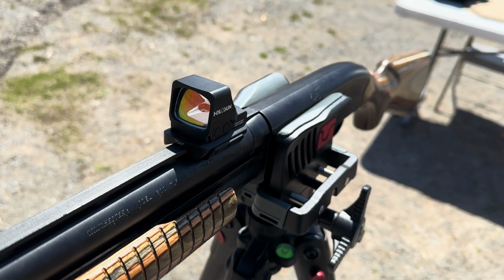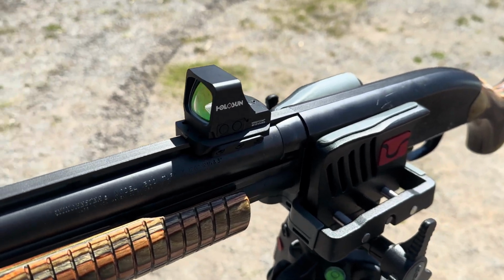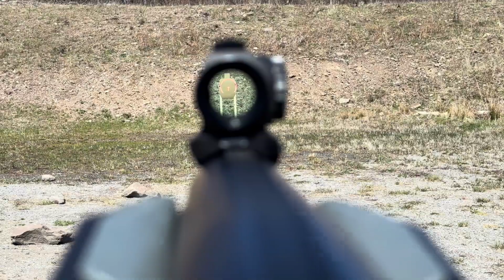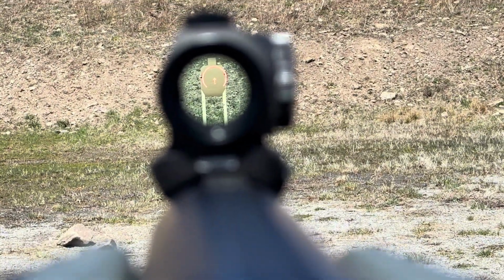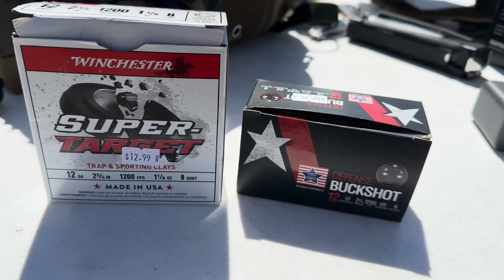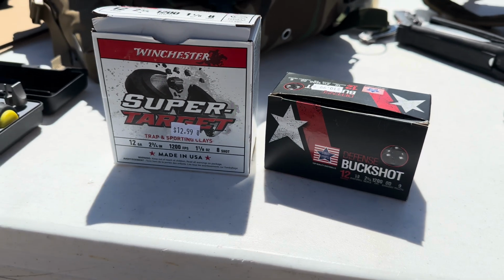So first thing we're going to do is test out the HOLOSUN 507 comp on this. It has a 32 MOA ring. Next, we're going to check out one of the HOLOSUN rifle optics with the 65 MOA ring. All right, before we get started here, just wanted to mention that we are using two different types of ammo. That way we can play with it and make sure it's accurate as a general rule of thumb. All right, so we're gonna get started now.